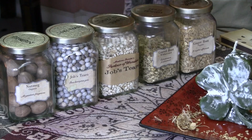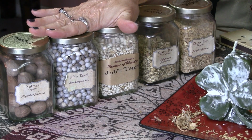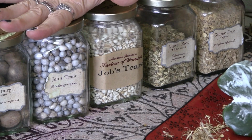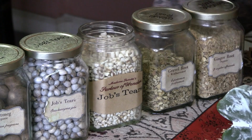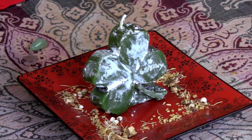And now we're gonna get to some Job's tears. Now Job's tears are a really traditional herb, well, it's actually a seed, that's used for luck. But Job's tears, we have it in two forms. We have cut and sifted Job's tears, and we have Job's tears in the whole form. Job's tears in the whole form can get rather pricey. So Job's tears cut and sifted, not so pricey. So if you're going to sprinkle it around, you can use those Job's tears to sprinkle around your spell and do that.